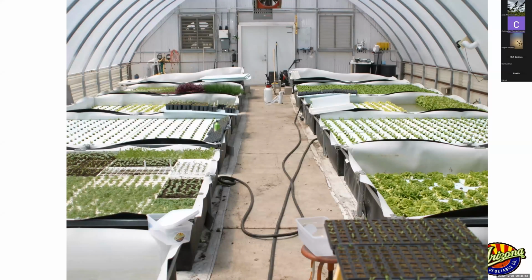This is what my greenhouse used to look like that Russ was referring to, that Dr. Tronstad was referring to. We've got a whole bunch of different things growing all in the same location. I've got transplant production, lettuce production, microgreen production, baby green production. There's some flowers somewhere up in there. These are all floating hydroponic beds.